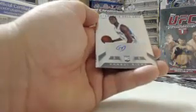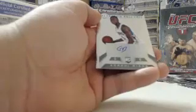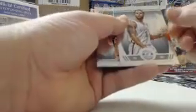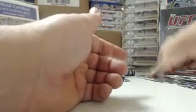Rookie roll call. Minnesota Timberwolves rookie autograph, Gorju Zhang. Deron Williams and Mason Plumlee, rookie, Nets.